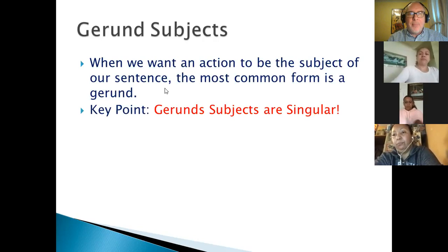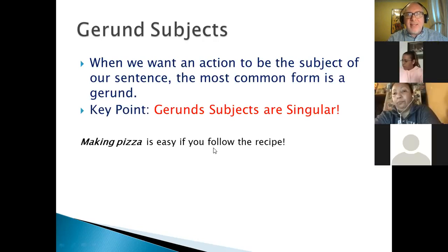So, for example, making pizza is easy if you follow the recipe, right? What is the subject of the sentence? Pizza? No. The subject of the sentence is making pizza. The action is the subject. Always ask yourself, what? What is easy? Making pizza, right? What is easy? Making pizza.